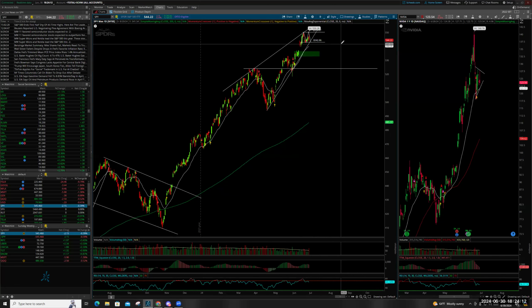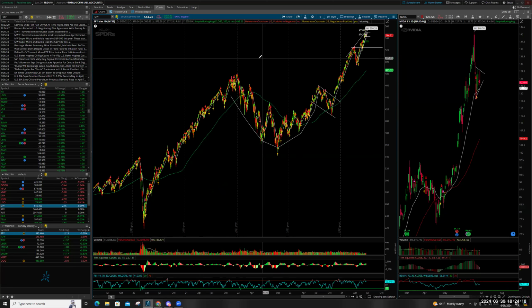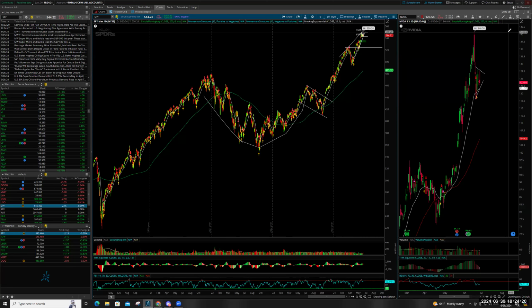So I do want to note that we are still bullish on the long term. It's just that the market is overbought. We have gone up for some time, and the market needs to digest from here for the upcoming weeks.